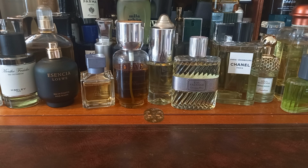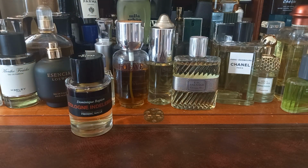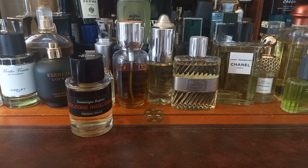Saturday, I noticed it was warmer, but it wasn't necessarily hot, and I wanted something thin but with a little bit of oomph, like a bit of backbone. So I went with Frédéric Malle again, and this is Cologne Indélébile. Indélébile? Indelible? Who knows? This is a Dominique Ropion, as is Géranium pour Monsieur.